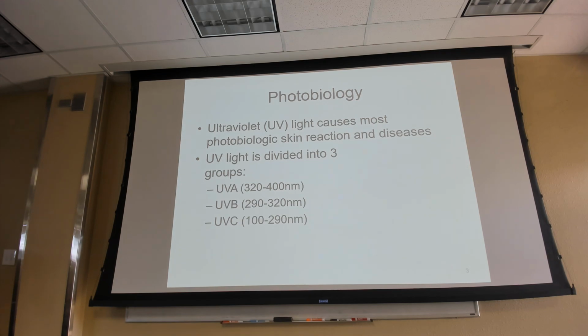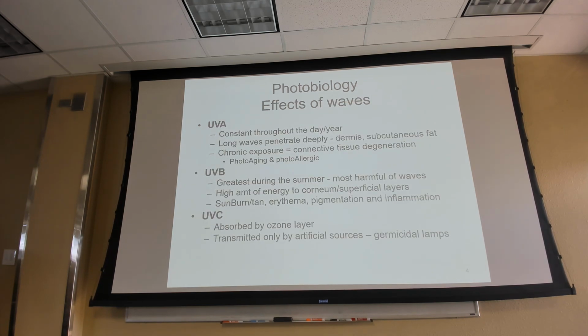UV light is the most common cause of photobiologic skin reactions and diseases, okay? It's divided into one of those. Which rays are the worst? UVA, okay? That is what would cause more of the disease process and skin reactions than the UVBs, and UVC is the one all the way up top.